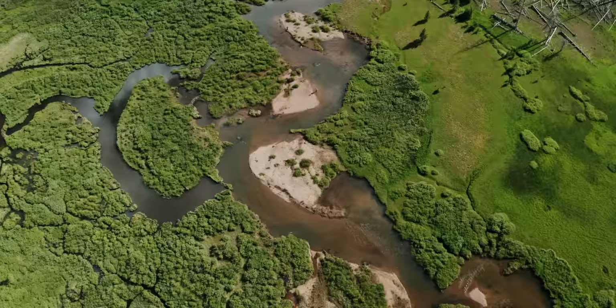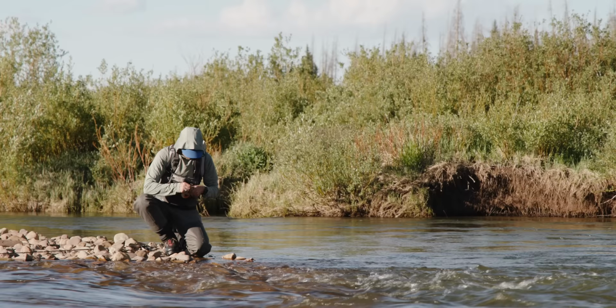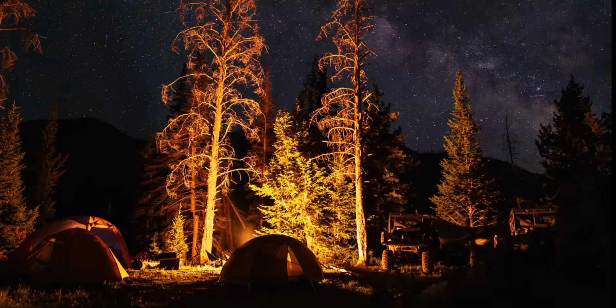Being that it was still early summer, the water levels were high and the bug life was minimal. Colby managed to find a small brook trout, but that was the extent of our luck. We had come pretty high up the river system, so we planned to head downstream the next morning.